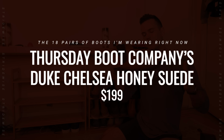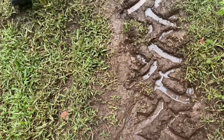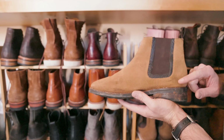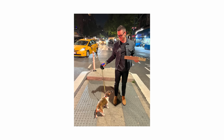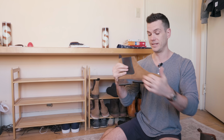This is the Duke Chelsea boot. They're a more casual Chelsea boot. It's got mud all over it from a trip to Sri Lanka I just took. Suede Chelseas probably wasn't the best boot of choice for trudging around the jungle, but I never really wore the Thursday Dukes because the fit never worked for me. But they just updated the fits, and this new fit works a bit better for me, so I'm trying to get some wear because I do really like this leather.